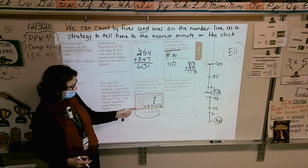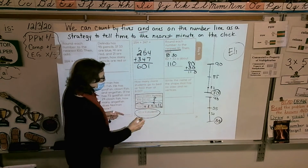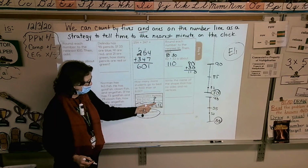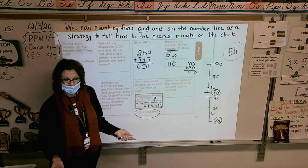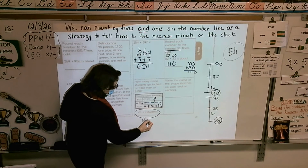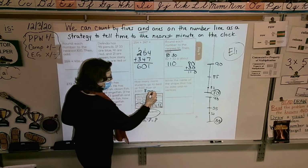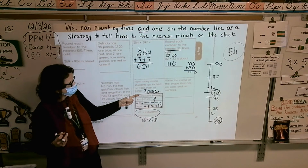So now I know how many kids went to bed at 9, how many kids went to bed at 8. I can kind of cross 8:30 off because they're not asking me anything about it. So if 16 went to bed at 9 and 8 went to bed at 8 o'clock, how many more went to bed at 9? Well, 16 minus 8 would be 8. So I would write 8 more students. Please make sure, friends at home, that you dress up your numbers. You don't want to just write 8, you want to write 8 more students.